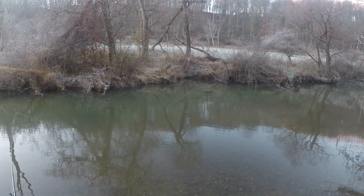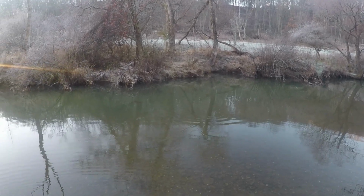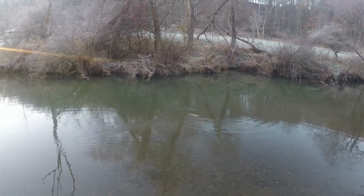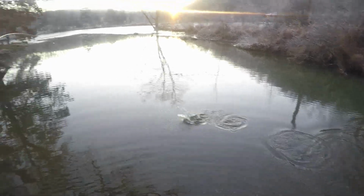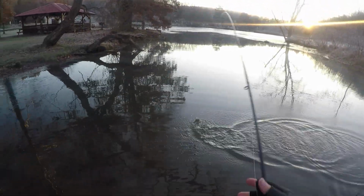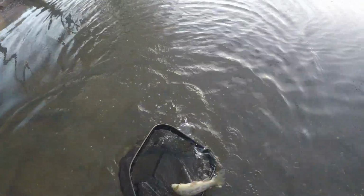Oh, that guy's gonna eat. That guy's gonna eat. Oh, we missed it. Oh, he's coming back. He's coming back. Slam it. There he is. You don't get that with power bait. You can't watch this fish come up and chase it down and nail it twice. And this fish missed it about three times before he came back and ate it.